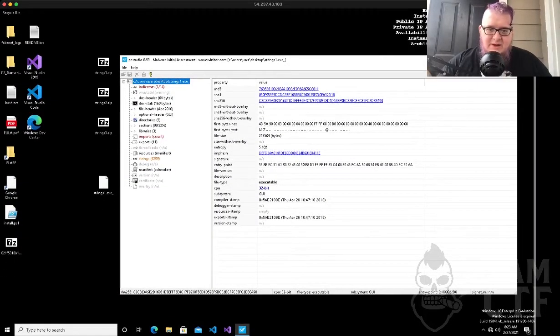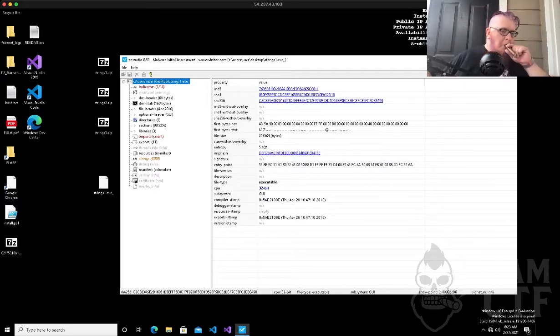Okay, so let's see. We've got an imp hash. We've got an entropy level. The entropy level is interesting to look at. It helps you decide whether or not the file is packed. One of the obfuscation techniques to make things harder on analysts is that malware authors will often pack their stuff, so you won't be able to pull out strings from it because it's been packaged up in a format that increases entropy. Sometimes part of it might be encrypted, but most of it is just compressed, and it's proprietary stuff. Anyway, the entropy is not too high, so it's probably not packed.